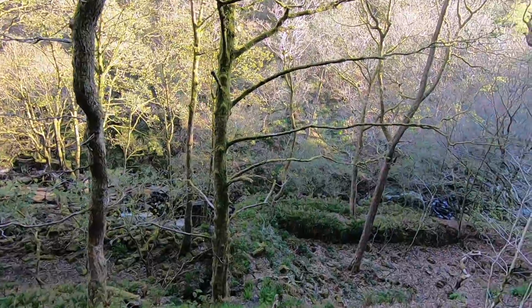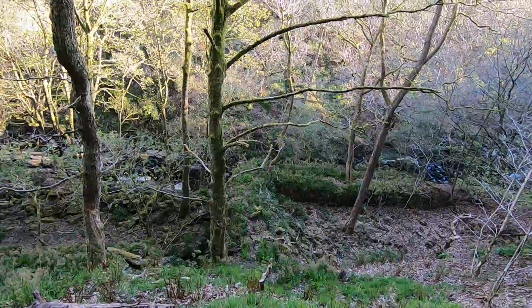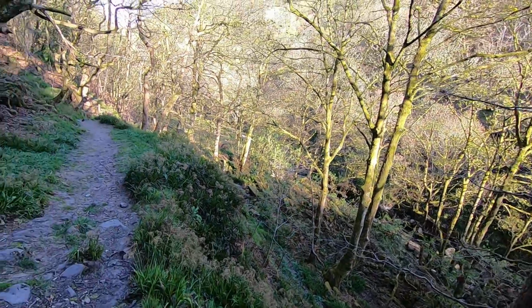Down there is the ruins of another millpond. It's much closer to the mill, and I suspect some of the stone got taken from it for other building projects like these pathways.